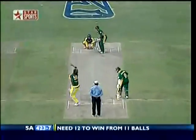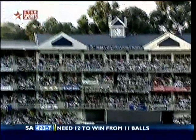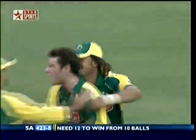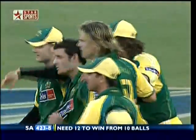You have to question Ricky Ponting continuing with him. It's in the air. This has got to be out surely. No, it's going to be short. Oh, it's a great catch. Wonderfully taken. Well, Hussey is an unbelievable fieldsman. He has taken that beautifully. He had to come in miles.